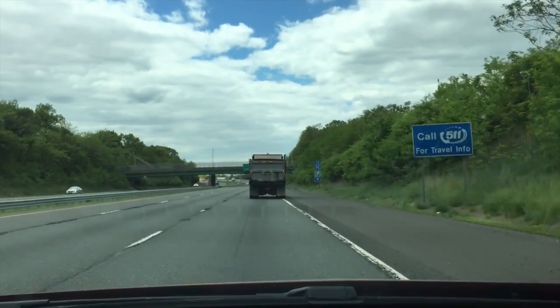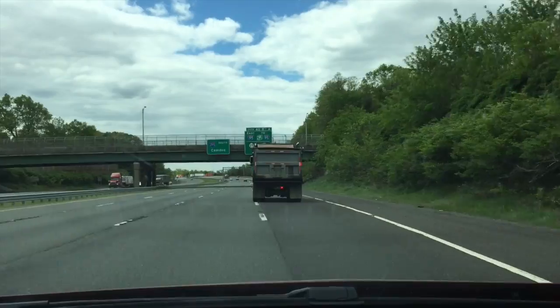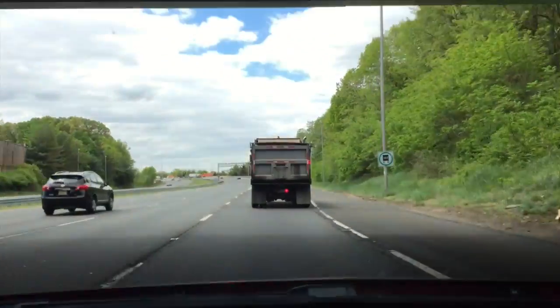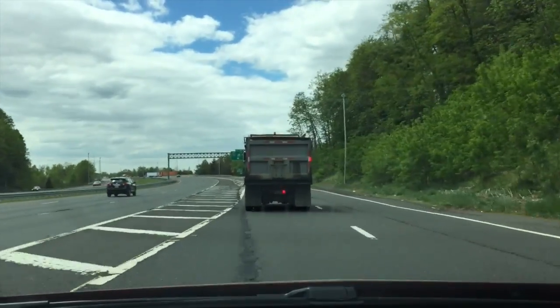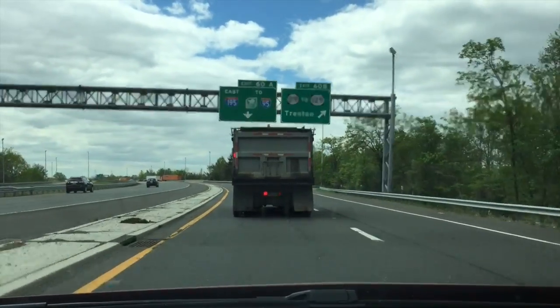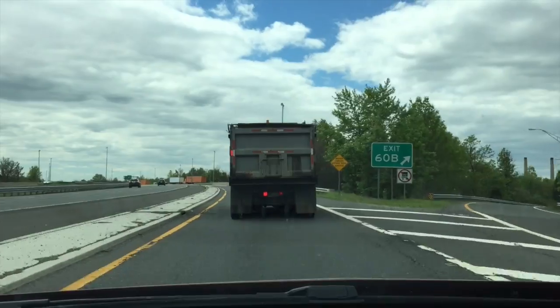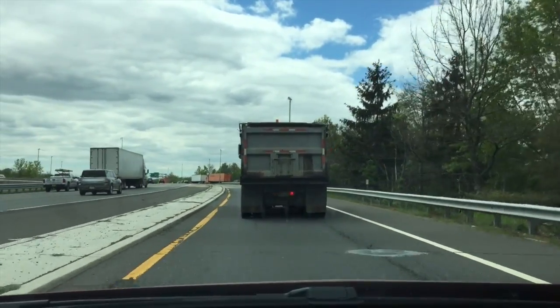Coming up to the corkscrew, and I'm going to take it out of cruise control. I'm going to coast right here. Hopefully I don't get stuck behind this dump truck, because that would just mess us up. Get over, get over. Nope, he's not getting over. Sadly. Ooh, look at this. What's going on here? Oh boy.